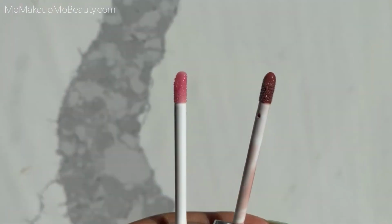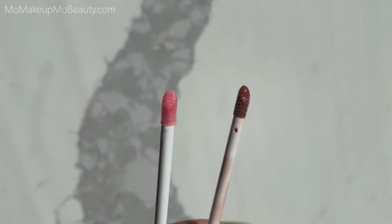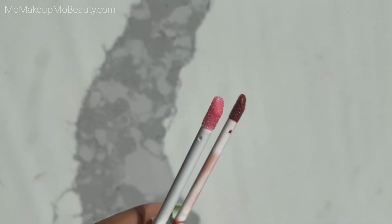And the applicators, in my humble opinion, look exactly the same. The construction, everything is exactly the same. So it's fair to say that the changes in regards to packaging was a simple change, but a nice change. So let me show you the ones that I picked up, because let me tell you, the color selection is fantastic. An array of colors and finishes, so fun.